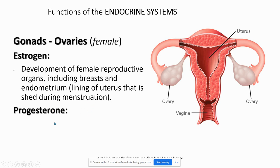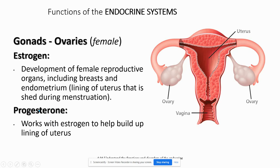The endometrium is also thickened by the progesterone. So estrogen does a lot, everything female-y. Progesterone's whole job in life is to build up that thick endometrium so that a baby has a place to crash land in case it gets made. If it does not get a baby, it rage quits and comes out every month.